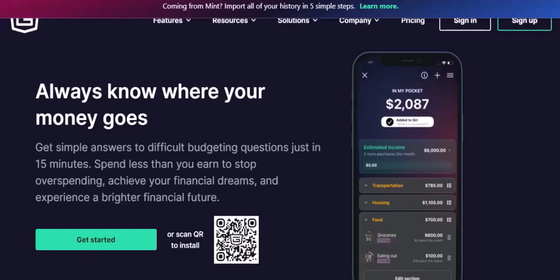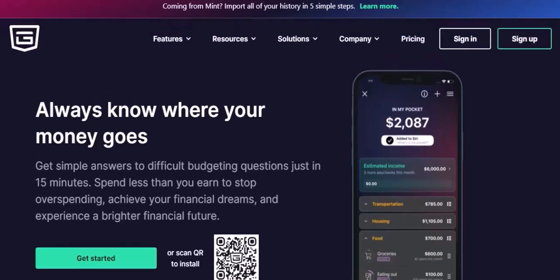Imagine a world where managing your finances is as easy as checking your phone. No more spreadsheets, no more budgeting apps that feel like a second job. Is it too good to be true? Today, we're diving into PocketGuard, a popular app that promises to simplify your financial life. But is it legit? Let's find out.